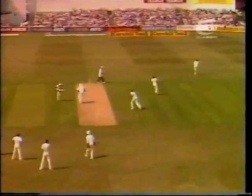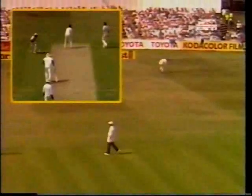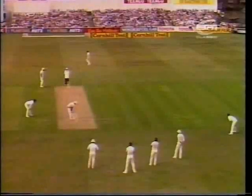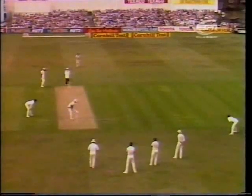It's a good firm blow through mid-on. Sackey giving chase, long way down to that Vauxhall end. Should comfortably save the 4, but they'll go through for 3. Botham now to Baptiste.